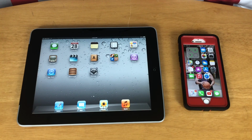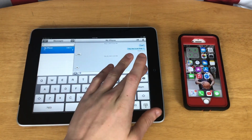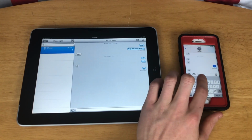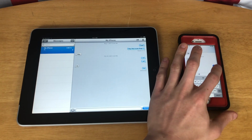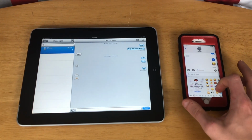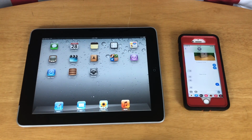Okay, so let's get started and see what is actually still usable on the first generation iPad, starting with iMessages. So I'm just going to send a message to my phone over here. And as you can see, we have a text message. I wonder what happens if you send an emoji. I'm actually curious. Okay, look how strange that looks. Anyway, iMessage works on the first generation iPad.